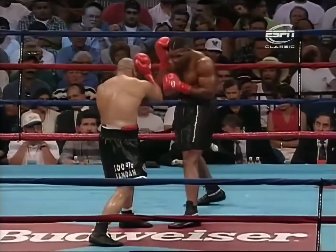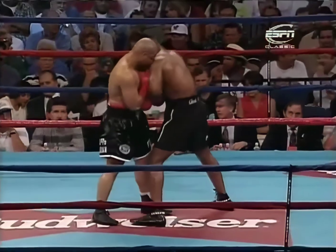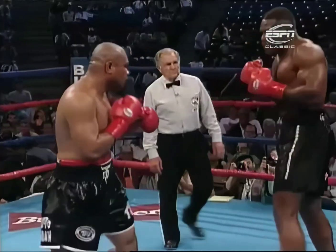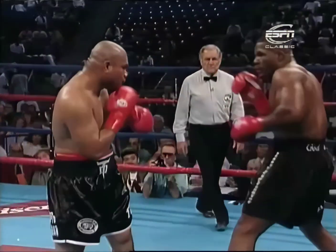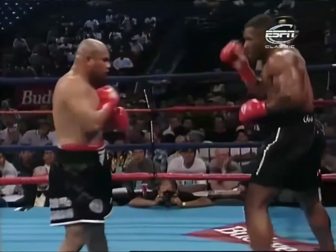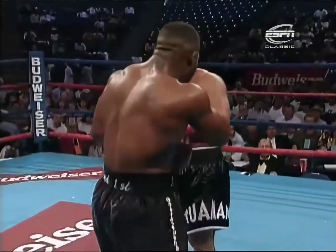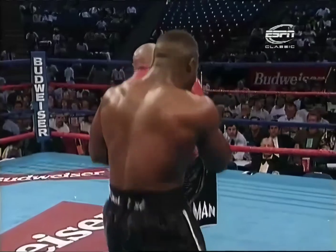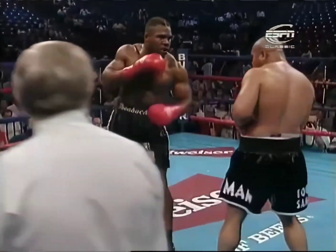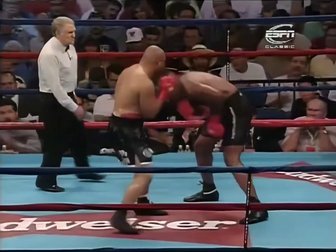Left hook and then goes downstairs to the body with it. You've got to think, I mean, he's human. You've got to think Ibeabuchi is going to have questions in his head. He's going 12, he hopes, not just with a professional fighter, but with a guy that's feared, that's proven that he has late-round knockout power. So Ibeabuchi's going to have to stay sharp the whole 12 rounds. That's a lot to ask of a guy that's never been in there, not just the distance like that, but with any really top-tier guys.